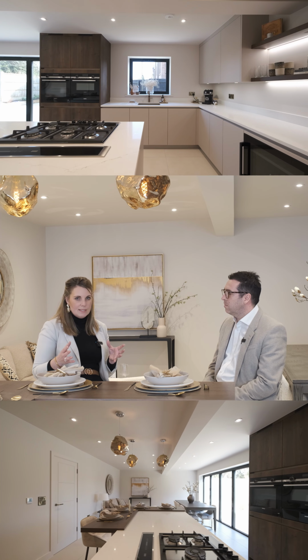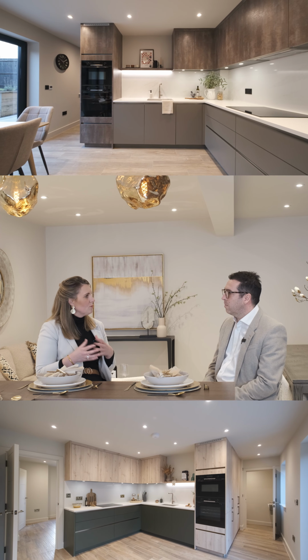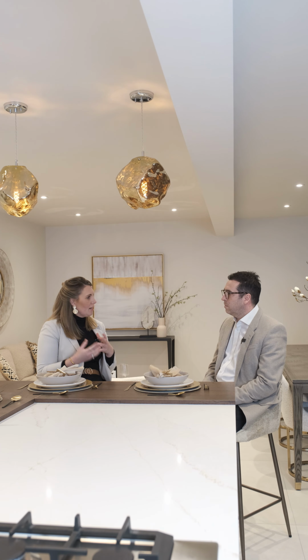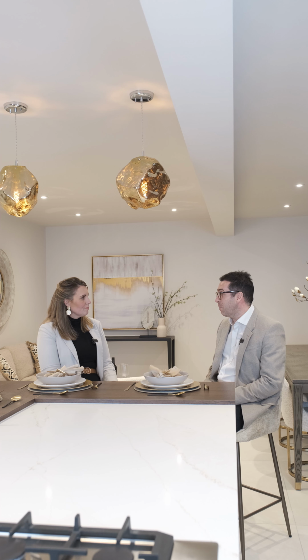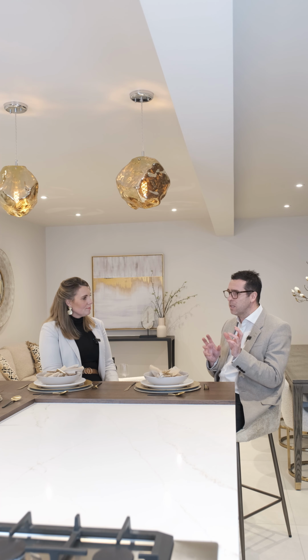We've used Kensington kitchen design, which are fantastic, really high-end German products here. So I collaborated with them to choose all the finishes. Different feel in each of the 3 properties here. And again, with the bathrooms, a slightly different aesthetic, all with the same quality Italian porcelain throughout. But it just gives each house a little bit of personality. Absolutely, each has got its own quirks, its own beautiful features.